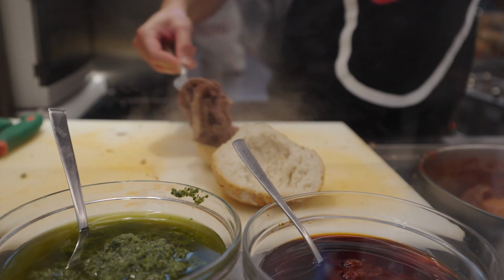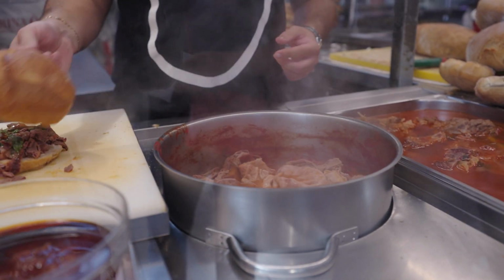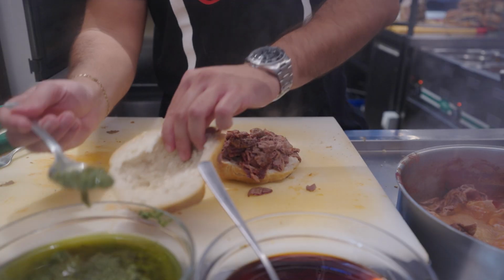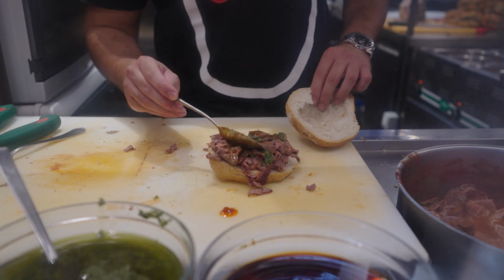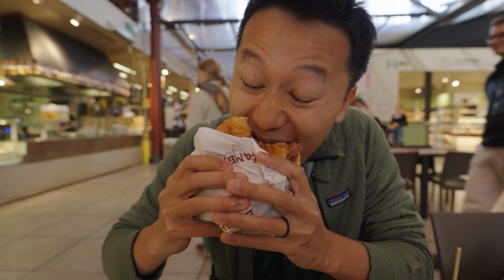He takes it out of the broth, chops it up into little pieces, kind of like a taco, and then places it on the bread. But the pro move is that he actually dips the top piece of the bun into the sauce. This sandwich is filled to the brim with thin slices of the stomach. He put a little bit of sauce on it, I'm not sure what it was, and then he asked me whether I wanted it spicy or not. Of course I said I wanted it spicy. So here goes, Lampredotto.